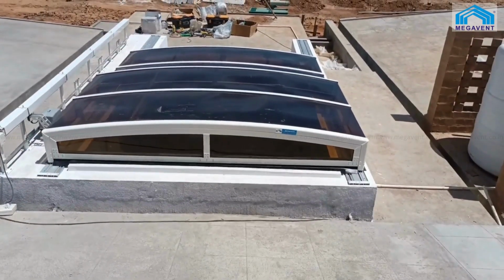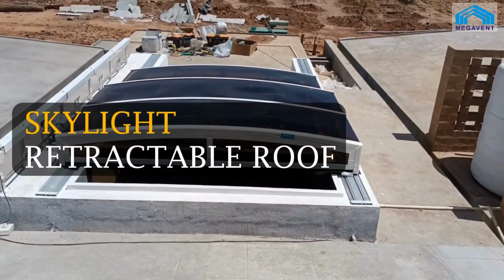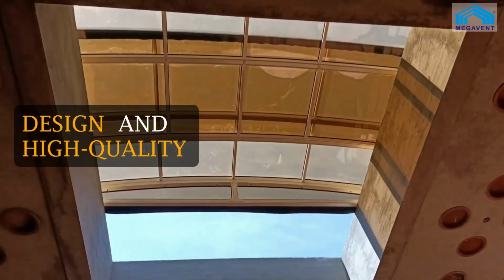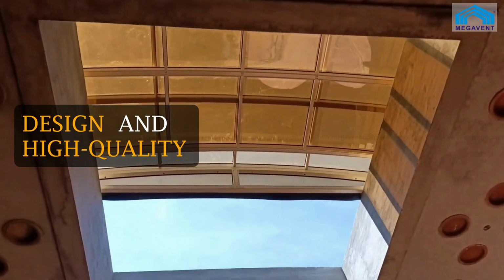Welcome to Megavent, where we fabricate the best skylight retractable roof solutions in the market. Our innovative designs and high-quality materials provide you with the best skylight experience possible.